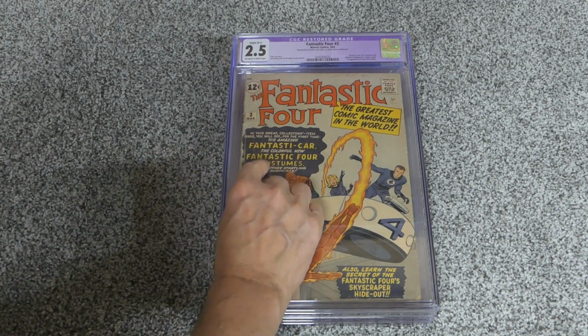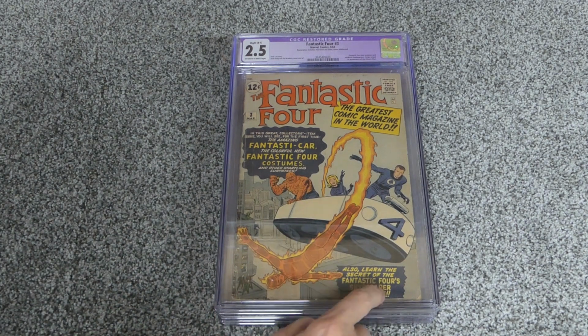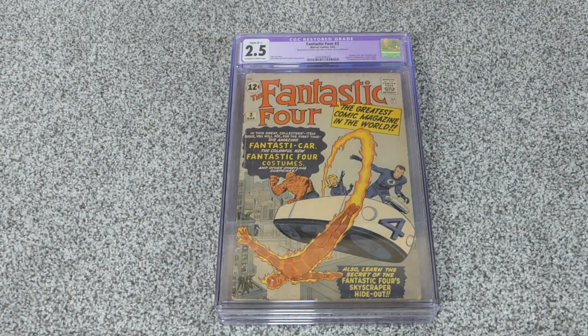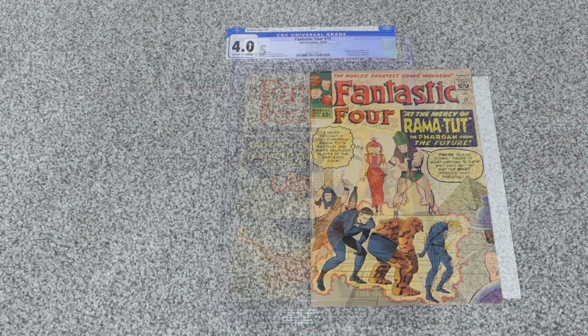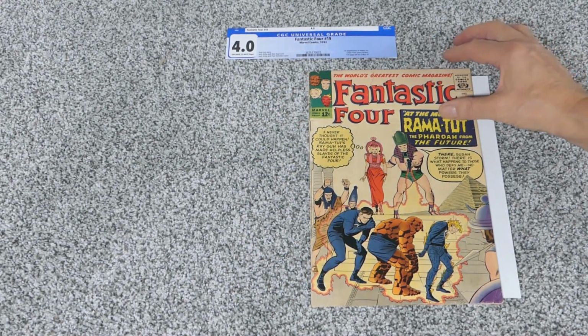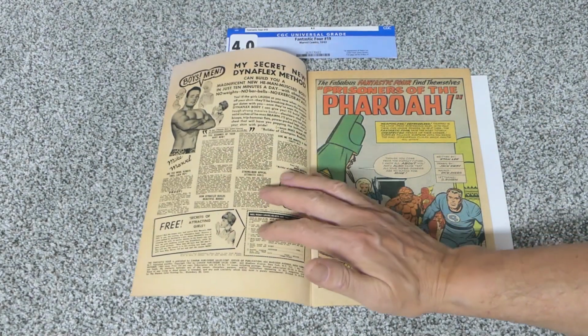That's fine. I'm okay with that. But it's a beautiful book, and it's the first Fantastic Four appearance of their costumes and the Baxter Building. And we'll take a quick flip through and see what happens to the Thing's costume. His original costume isn't what it appears there. So that's a really big book for me, and I really stretched to get it, but I really wanted it. So let's take a quick look inside a couple of these, just for the heck of it.